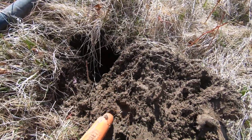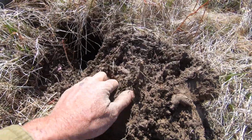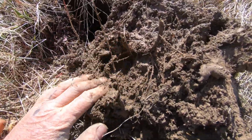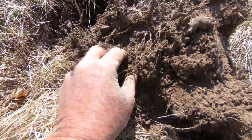There it is. All right, see what it is. Oh no, that was actually pretty close to the surface, wasn't it, man? I think that'd be tiny. I must have moved it here.